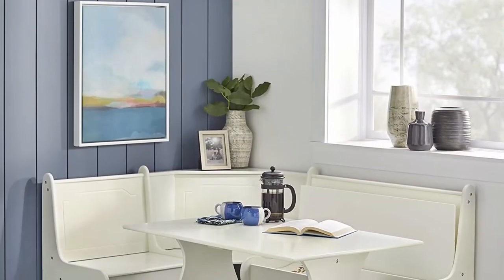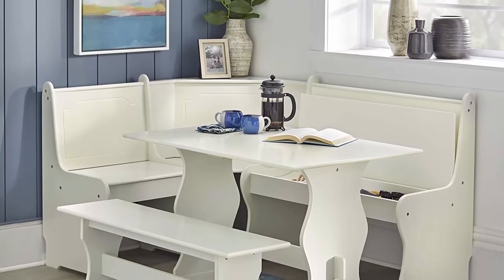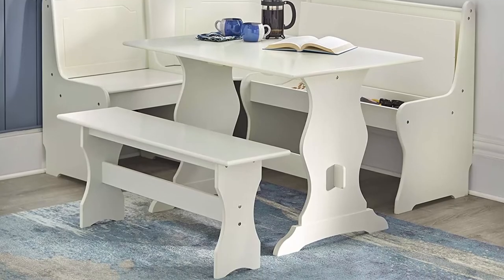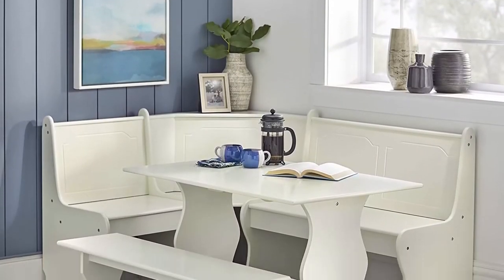The table measures 43x28x29 and the bench measures 40x12x18. The set weighs 121 lbs and arrives with only minimal assembly required. Give your home an inviting, homey atmosphere with this breakfast nook table set.